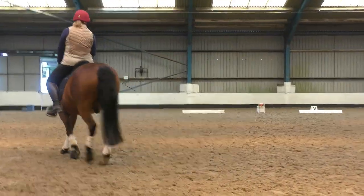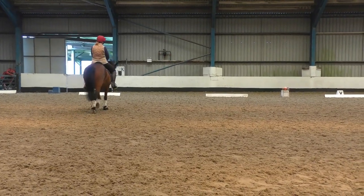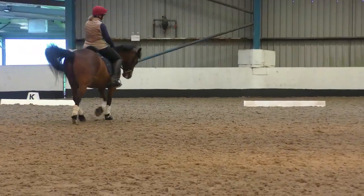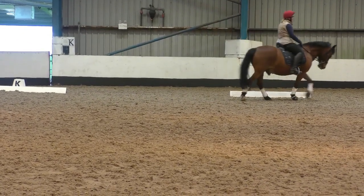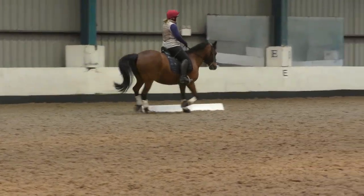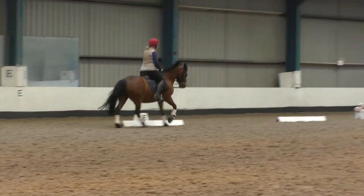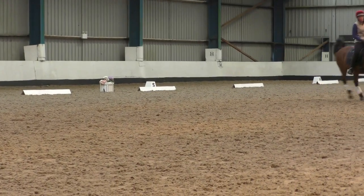Then between B and E, so walk to canter, and then at E, 15 metre circle right to canter. Ooh, slightly wrong leg, but never mind, carry on. You want to try walking canter.